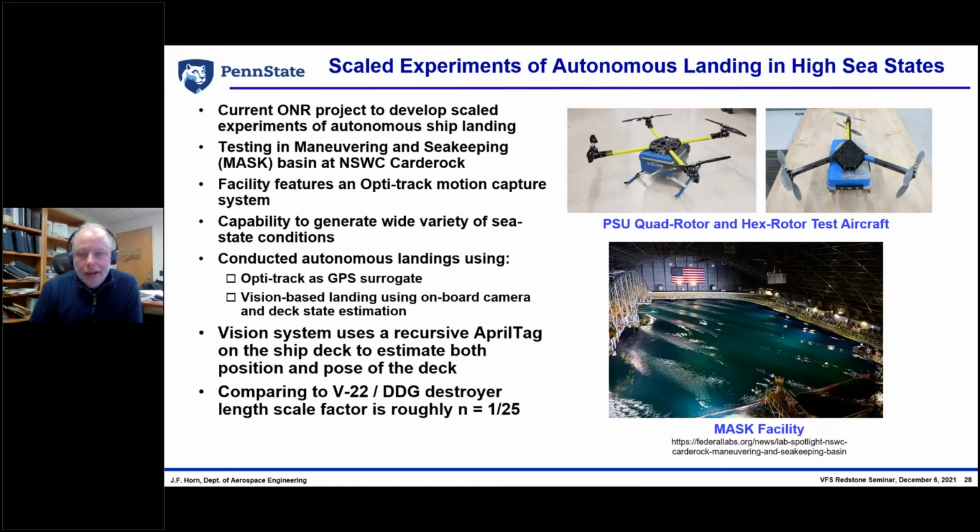And Carderock has actually installed an OptiTrack motion capture system. It's like a Vicon system, a different brand. We got permission to fly drones in the facility, and we can use this OptiTrack system for control as a surrogate GPS. The MASC can create all varieties of sea states, different wave heights up to what would be equivalent to 5-meter waves in the ocean, or even larger, probably, and different angles and different unsteady wave conditions.